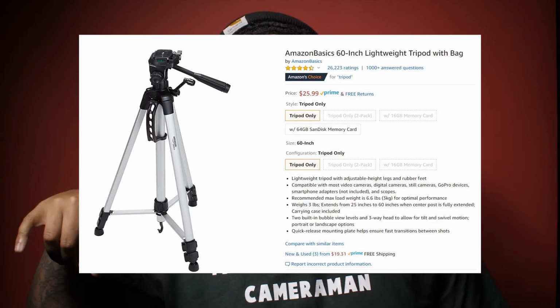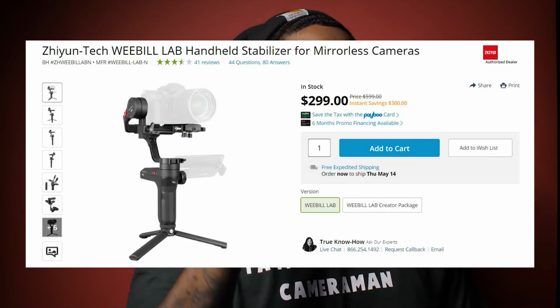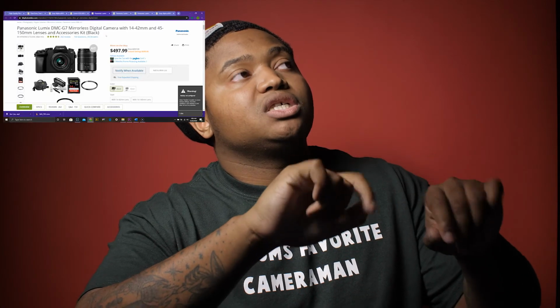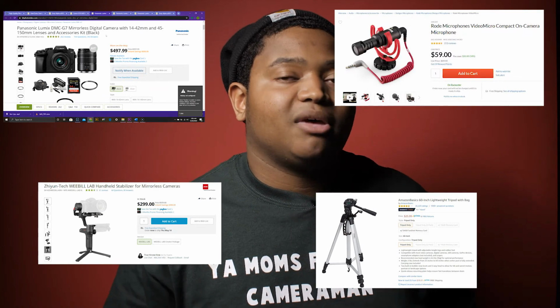So instead of just spending $1,200 on one camera, you get a $500 camera plus a $350 gimbal for $850. You could then buy a tripod for $20, $870. So you have a camera, tripod, and gimbal, $870. You can throw in a microphone for $40 to $60. So let's say $920 roughly, right? So now you have $920 that you just spent. You got a camera, 2 lenses, a gimbal, a tripod, and a microphone, and you literally have a professional setup and you are good to go.